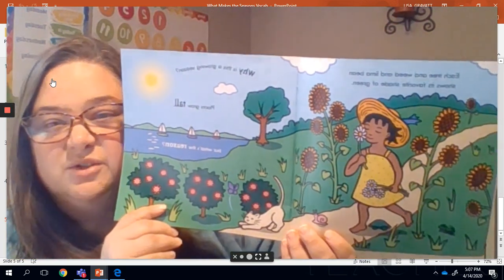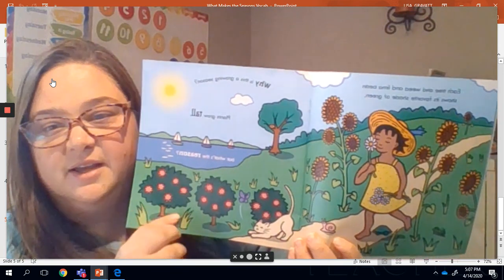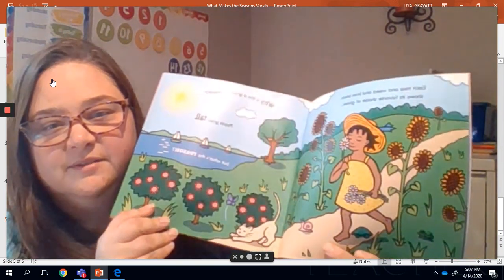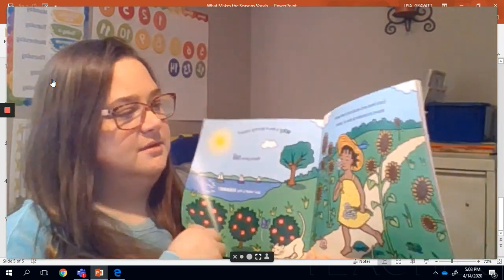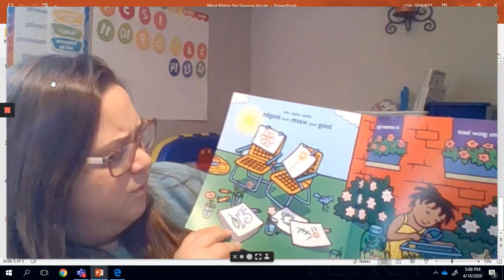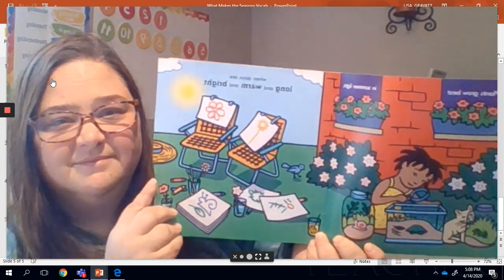What all do you see that is green in this picture? I see some trees and the grass and these sunflower stems. Wow, lots of green things and a little turtle. Plants grow best in summer light when days are long and warm and bright. Oh, I can't wait for long, warm, bright days.